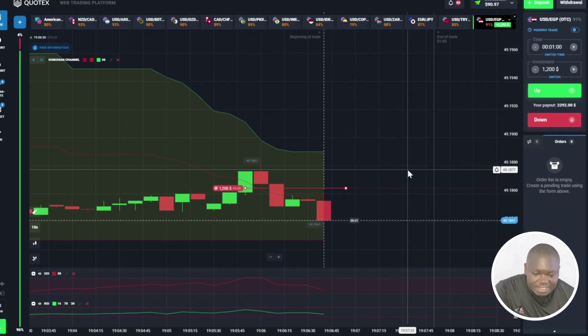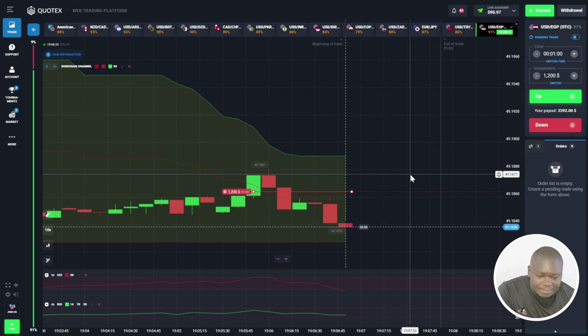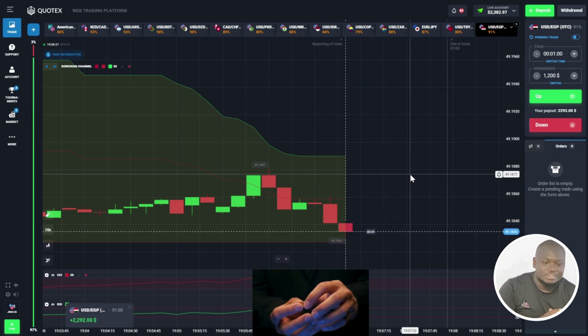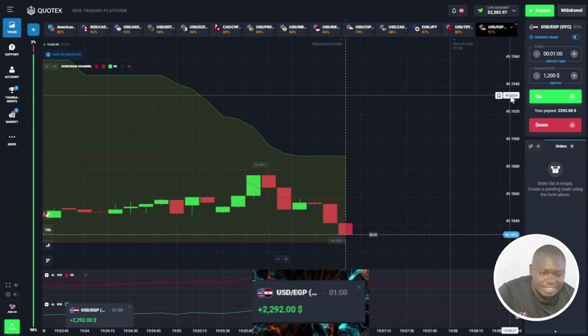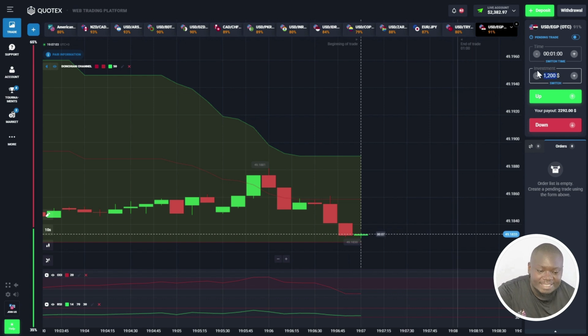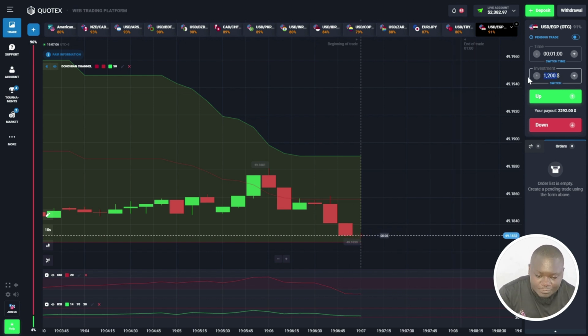A few seconds left until this trade closes. In a few seconds, it will close, and it has closed in profits of $2,292. Our new balance is $2,382, and that's how you do it, guys.